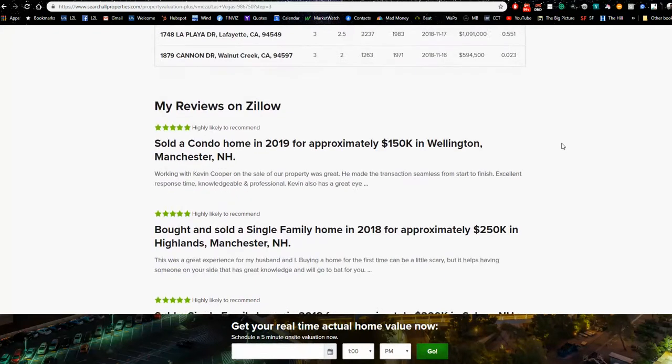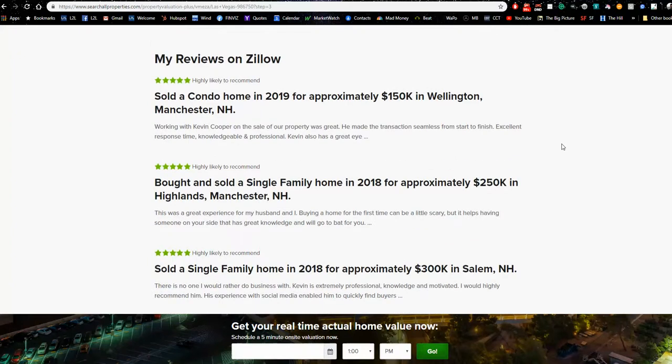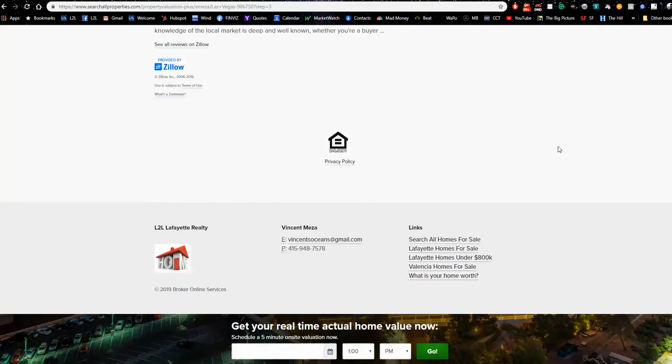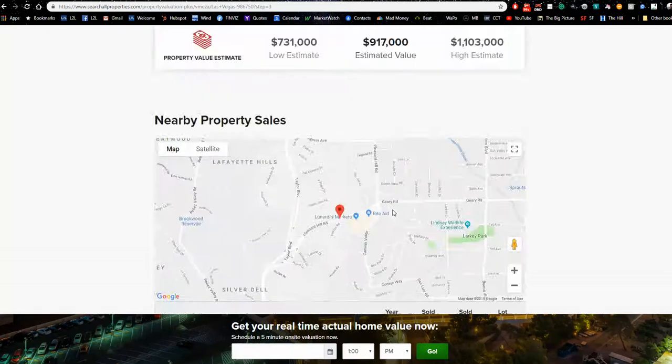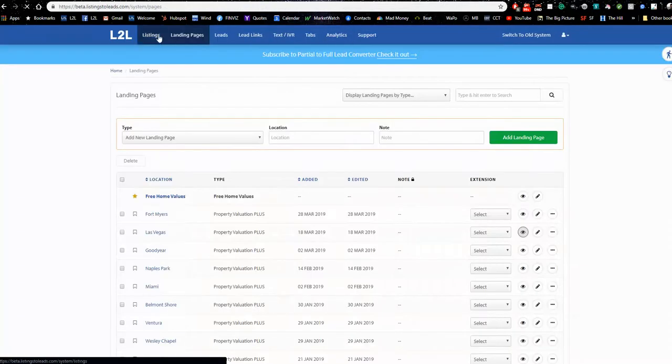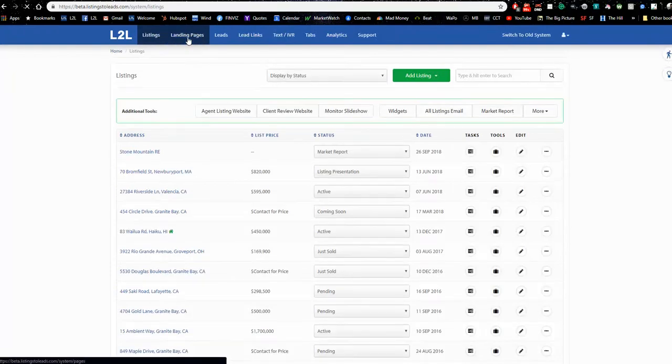If you have reviews on Zillow, you can check a box on your profile, and your reviews will be shown here, right? And then your contact info will be at the bottom. But those are the two major halves in Listings to Leads. There is a side for your listings and how to market listings, and there's a side for landing pages.